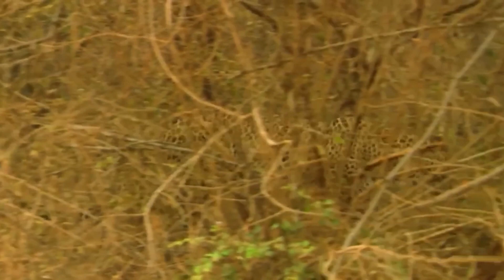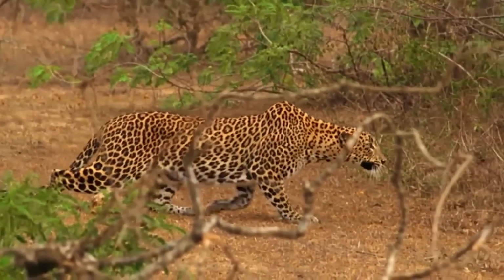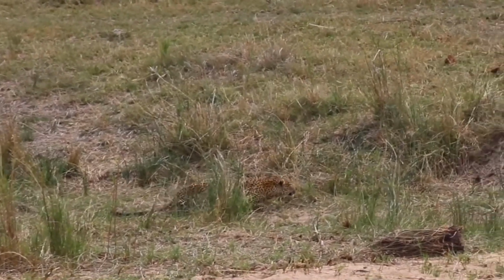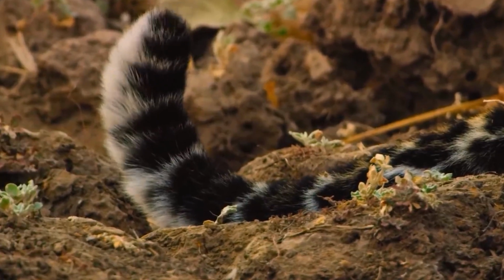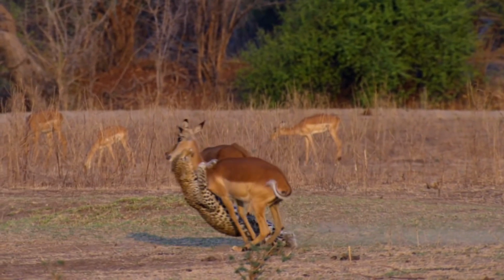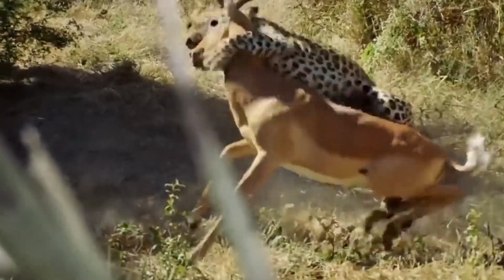Disguising a leopard is almost an art. He becomes almost invisible thanks to his spotted skin, and, most importantly, the ability to freeze with his whole body and not move for a very long time. And when the leopard is already close enough, a single jump, and he breaks the impala's spine or wrings his neck with one crushing jerk.